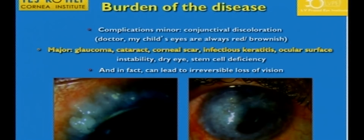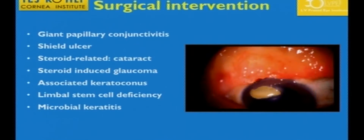And what's the burden? They can have multiple complications, as was pointed out, ranging from, as somebody asked, that brownish color, and the major ones, glaucoma and cataract, which are due to the steroids, we all know that. They can also have corneal scarring due to extensive vascularization, and also due to shield ulcers. They can have infectious keratitis and ocular surface problems, including dry eye and stem cell deficiency. So all of these can easily lead to irreversible vision loss unless we do something.